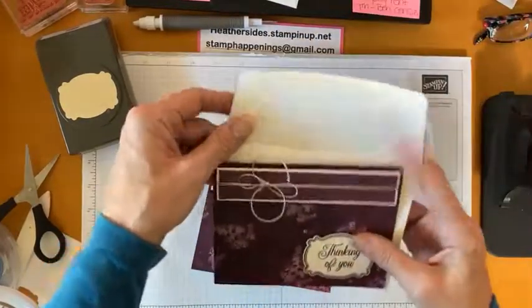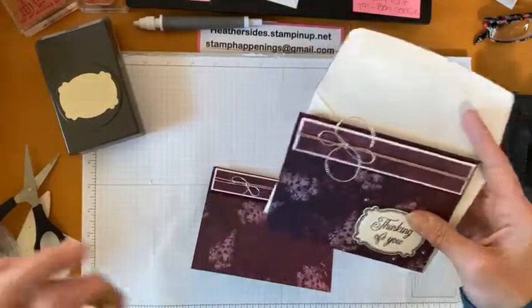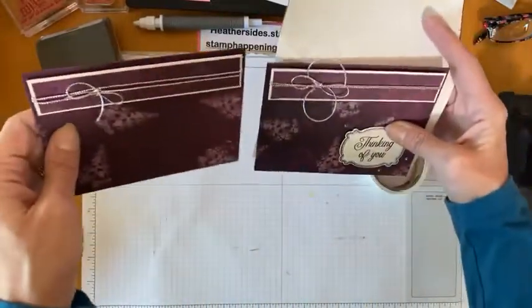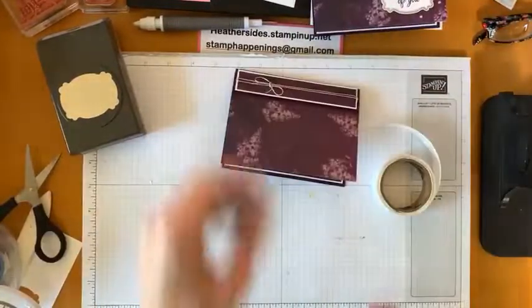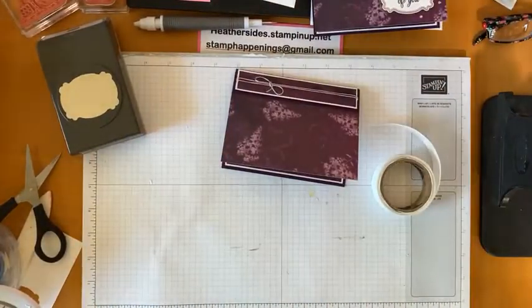Now this one I just wanted to point out. I had a lot longer tails and was able to make a bigger bow, and I kind of liked the way it turned out. It just kind of scrolled around. So you may want to try it with more of the trim.